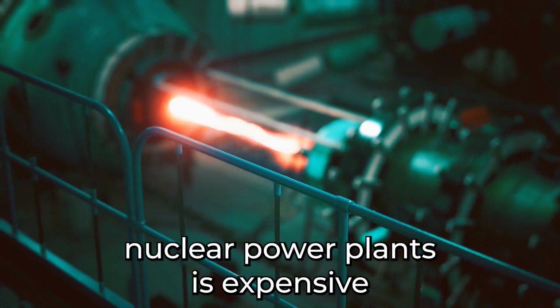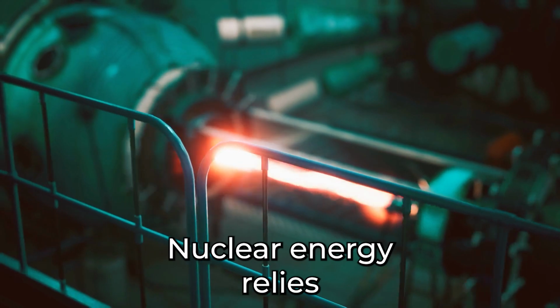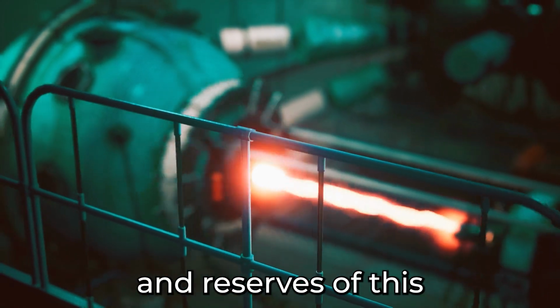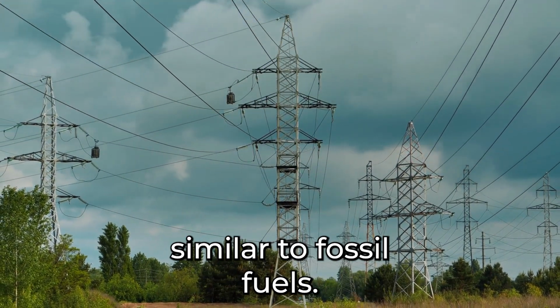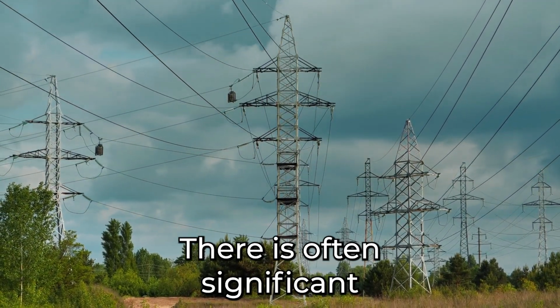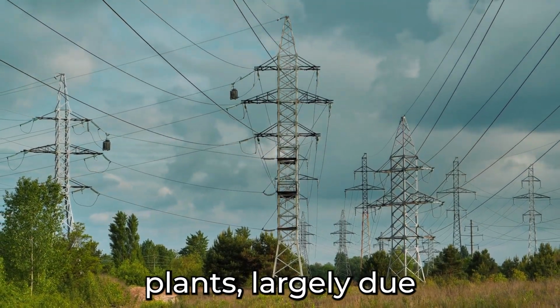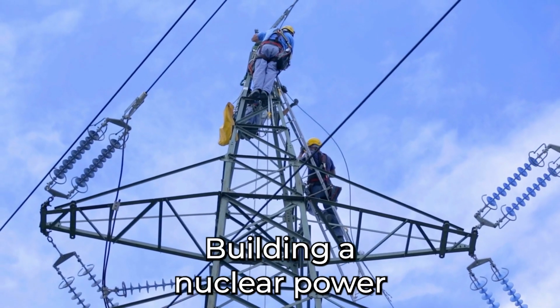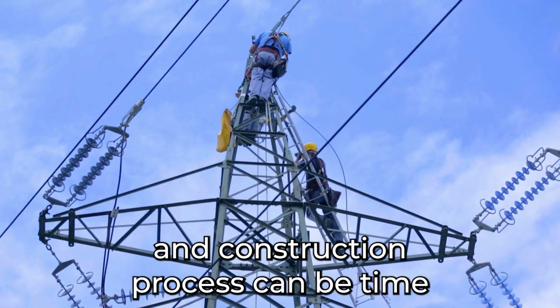Building and maintaining nuclear power plants is expensive, and the costs can be substantial. Nuclear energy relies on the availability of nuclear fuel, and reserves of this fuel are finite, making it an unsustainable energy source in the long term, similar to fossil fuels. There is often significant public opposition to the construction of new nuclear power plants, largely due to safety and waste concerns. Building a nuclear power plant can take many years, and the lengthy permitting and construction process can be time-consuming and complex.